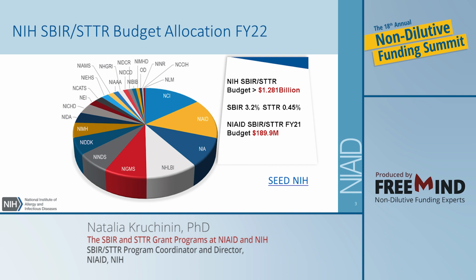In the case of NIAID, we are the second largest institute. The National Cancer Institute is the largest one, then NIAID. For fiscal year 2022, we have almost $189 million. Most of this money will go to support SBIR and STTR contracts, grants, and cooperative agreements.